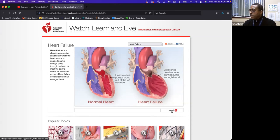That means that the heart is enlarged. The muscle is weakened and is not pumping blood as effectively as it should. Because it is a big, what we call a baggy heart, it doesn't have as much oomph to get the blood out of the heart. Now, where it says next by the arrow, I want you to play that.